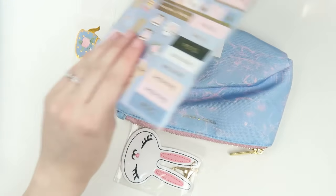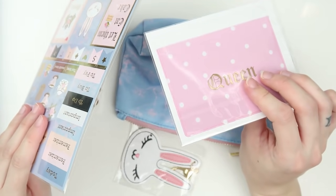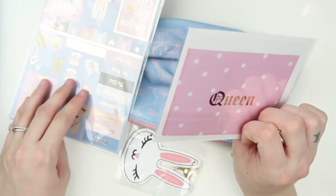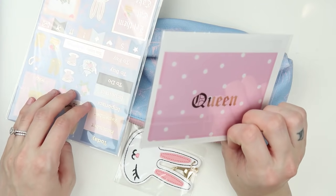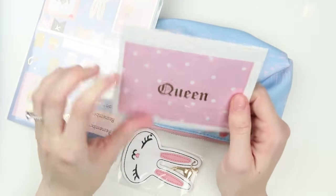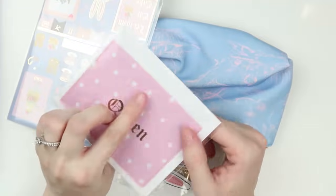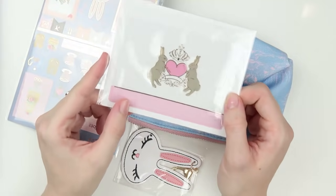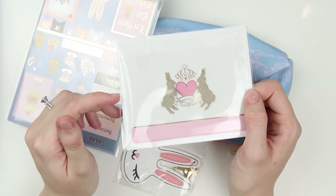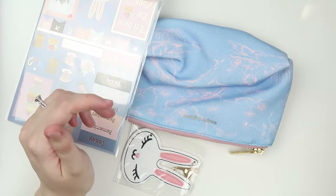Then you have a foiled notepad. Oh, I skipped that. I put that already. Anyway, is this not on here? Oh, foiled adhesive pockets. Sorry, I was like, where is this at? So these are just like sticky pockets you can put in TN setups or anything like that. This one says queen with pink polka dots. And then this one is the same sort of bunny theme here. I don't really set up my TN. I just kind of use it super functionally. So I'm not gonna be using these.